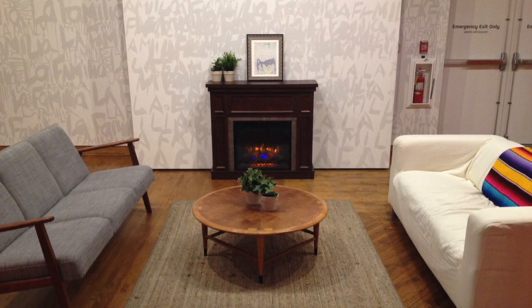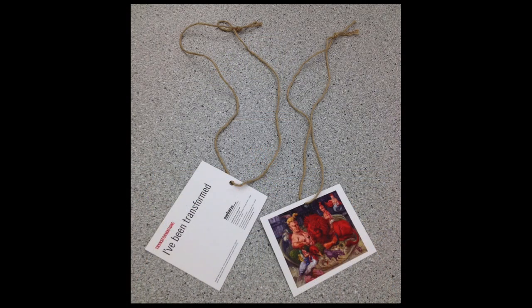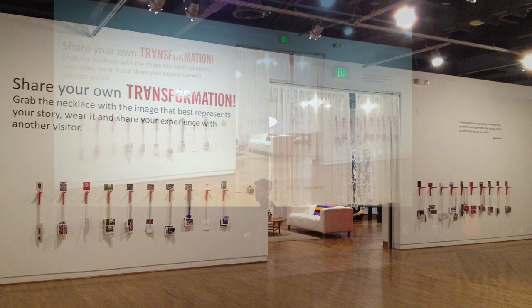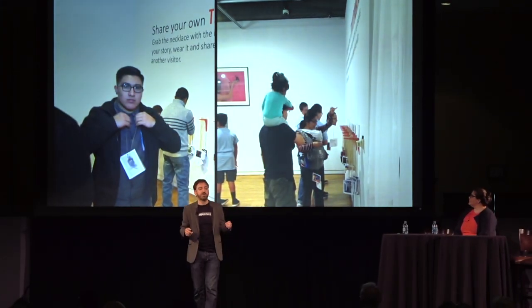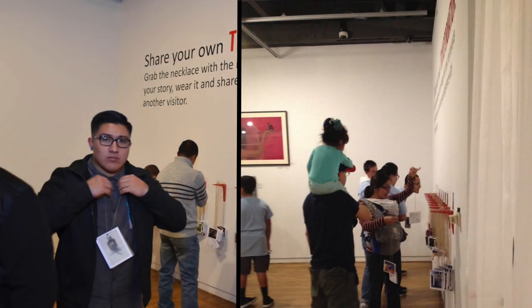And the way to bridge the gap was through necklaces. We created necklaces in this space where you would go and we asked you to share your own transformation, grab the necklace with the image that best represents your story, wear it, and share your experience with another visitor. And these necklaces became the conversation starter among our visitors, and also the emotional souvenir that they were allowed to take home and cherish the experience in the future.